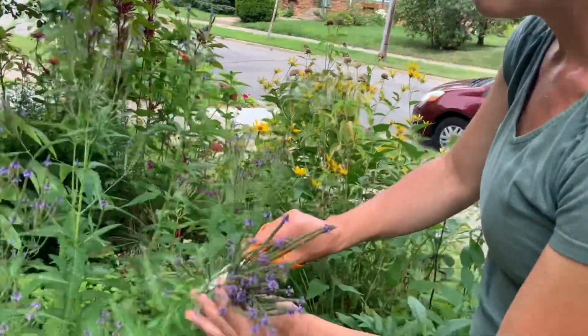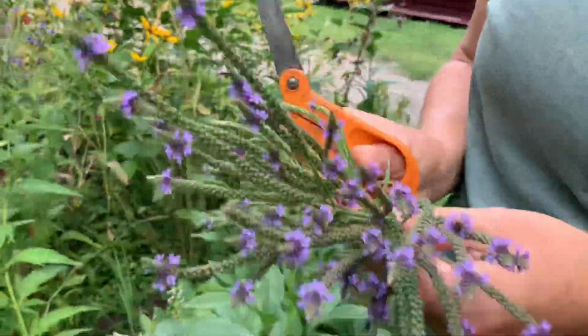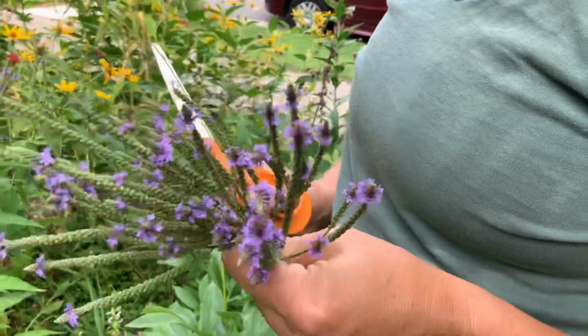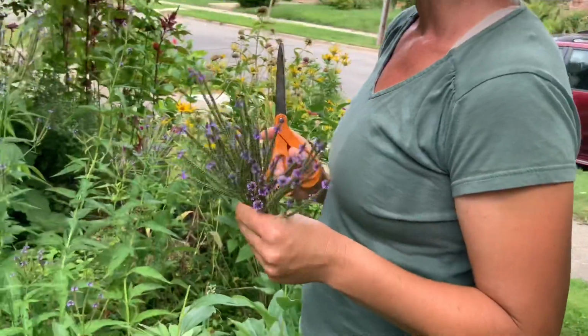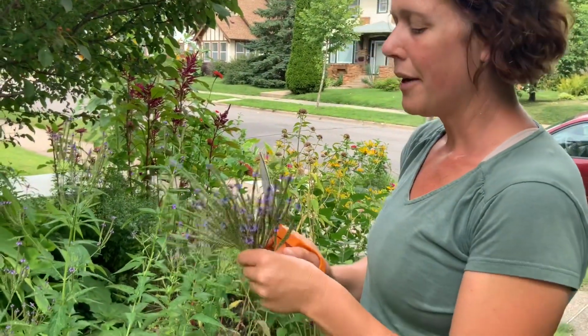This is the North American species. It is my favorite, vervain. There is a European species that's also called verbena, and that one's Verbena officinalis, or vervain, and that was the plant that was prized by the Druids.